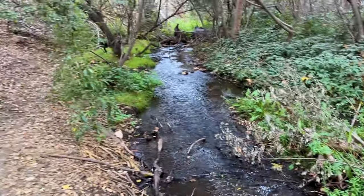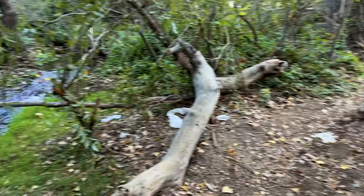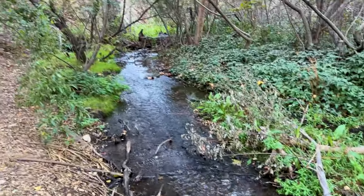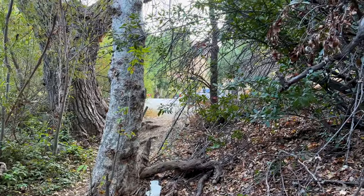Really wish they would put in a porta potty, because this is what happens when you don't have bathrooms. People defecate right next to the watershed. So I pay for my adventure pass, right? They got money. Put in a toilet.